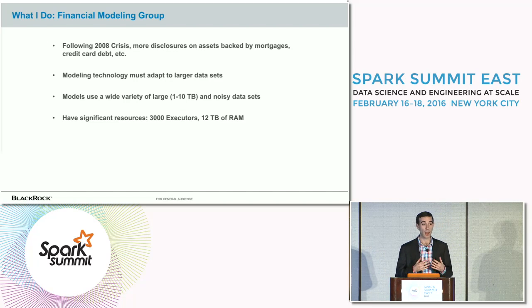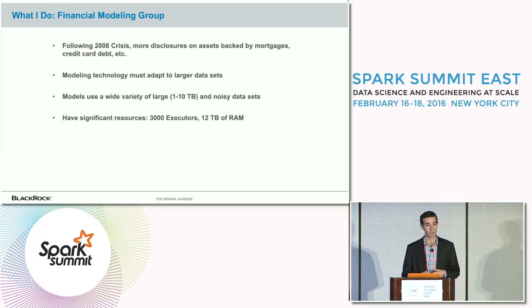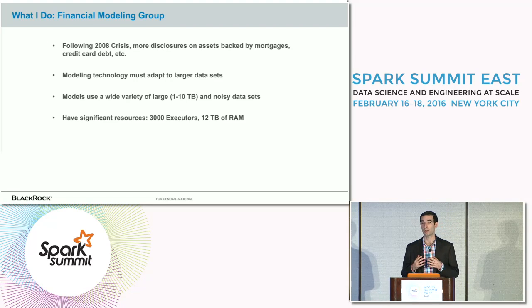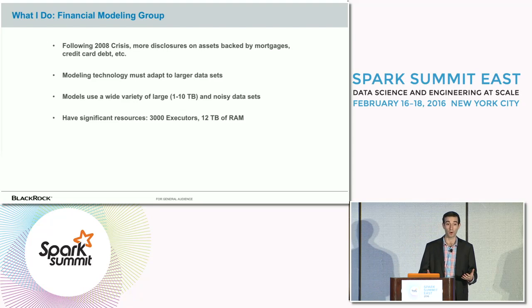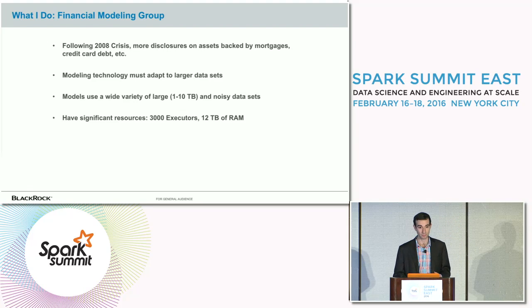Within that, I work on building models to understand assets that are based on mortgages, credit card debt, and other types of debt. Following the 2008 financial crisis, you see a great increase in regulation leading to a lot more data disclosures. These disclosures greatly increase the size of the data sets that we need to model. Some of our data sets hit 1 to 10 terabytes in size, meaning that our old modeling techniques no longer work, and we need to embrace new distributed techniques like Spark.